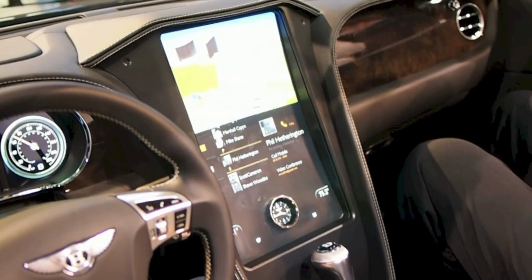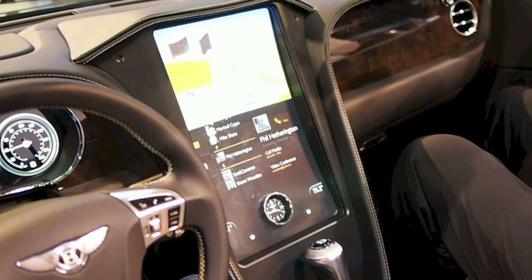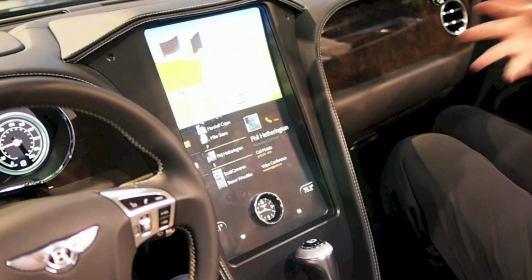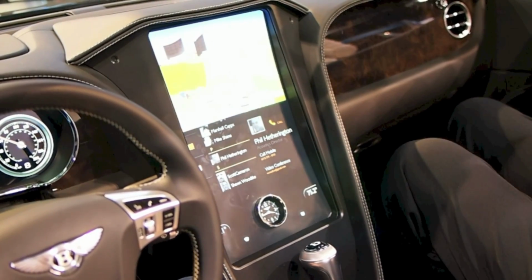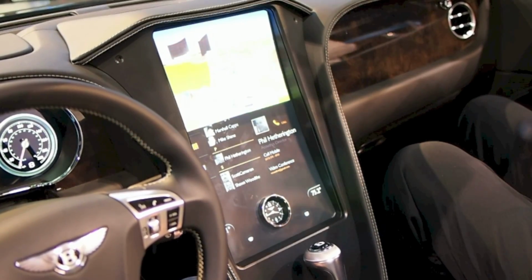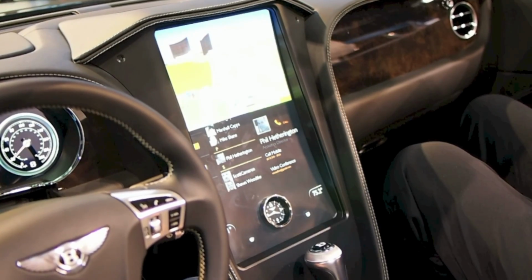We've done an integration with the phone as well. We hooked into our PIM stack and our database, and we actually have a plug-in that plugs into the phone, which we then have integrated into the head unit. So let me just send myself an email.